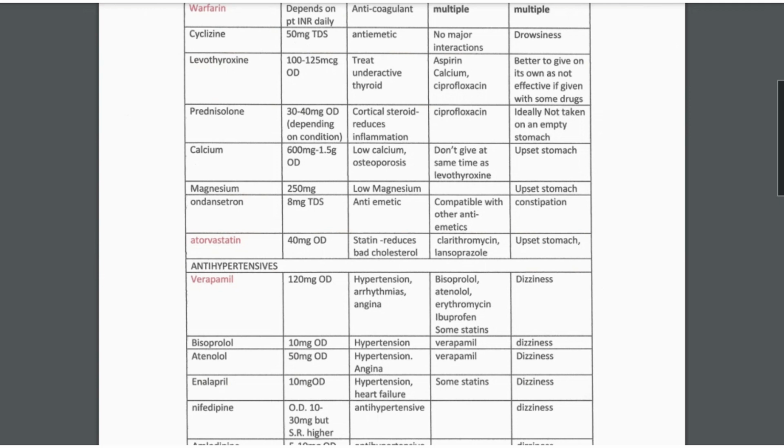Atorvastatin, 40 milligrams. This reduces bad cholesterol. And what happens usually, you find out that they like to give it at night so that it works when you're at rest, something like that. You don't give it if you're on clarithromycin or lansoprazole, and it causes stomach upset, obviously. And then other mixed group of medication.